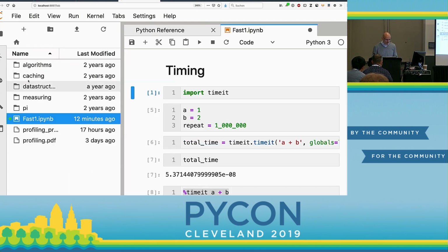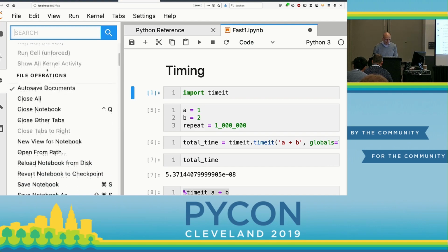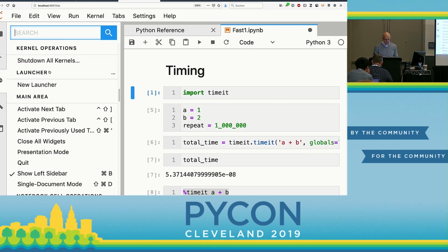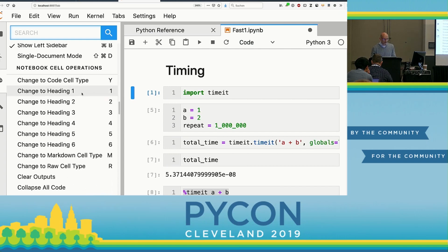notebook yet, you can open this site here, and then you go to the palette, which gives you help, and you see a lot of these help things. You can even search them, and some of them have keyboard shortcuts. And if you do things often, then you should use the keyboard. This is Control B for turning the left pane on and off. And if you press Escape on one of them, then you can draw the cell.